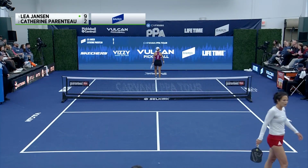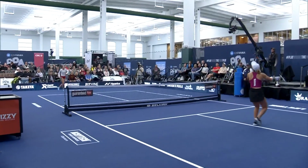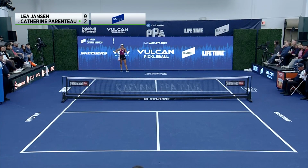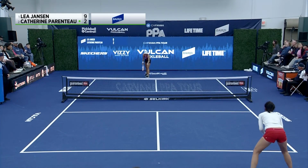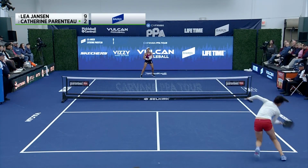Couple overheads for Catherine Parenteau. She finds not necessarily the pace on the last one, but the angle she needs. Yeah, that was almost like a slice serve in tennis, which is a very dangerous swing at a pickleball. In tennis, you can get the strings to grab it, and that's what you want to do with a ball like that. That's really well done there. Some unique stuff from Catherine today.